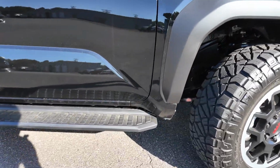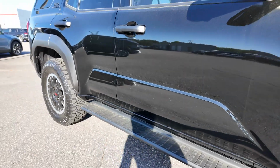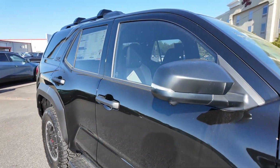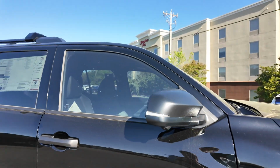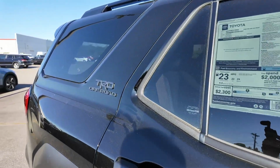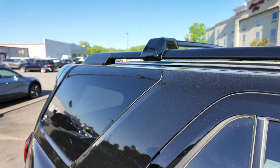We do have a fixed set of plastic running boards, sharp body lines down below the door panel, and then just plastic black for the grab handles as well as the mirror caps. We're gonna get cameras and LED turn signals on the side, and then just some black trim throughout all the windows. Got our TRD off-road badge, and then I really love this third window, how it curves upwards like older school Toyota 4Runners.